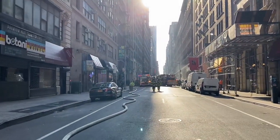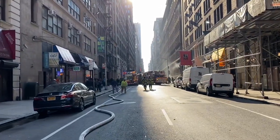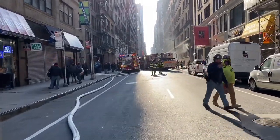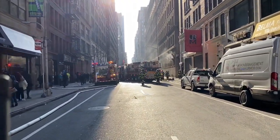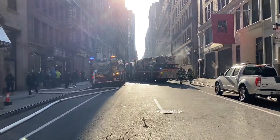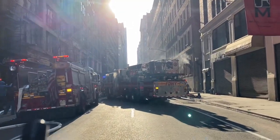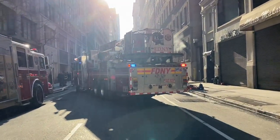731, so the address is 230 West 36th Street. We're using all hands for a fire in the cellar of a 12-story, 330 by 100 fireproof office building. Exposure 1 is a street. Exposure 2 is a similar attack. Exposure 3 is unknown. Exposure 4 is a 6-story commercial building. We have one line stretched, one in operation. Primary searches in the cellar are complete and negative.